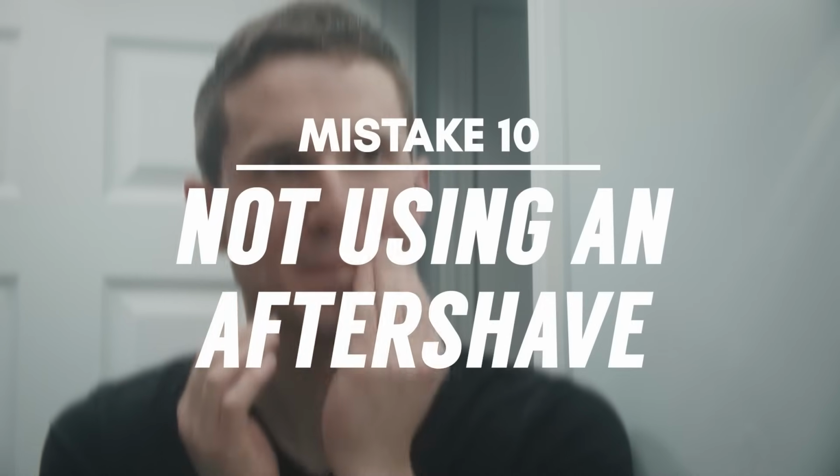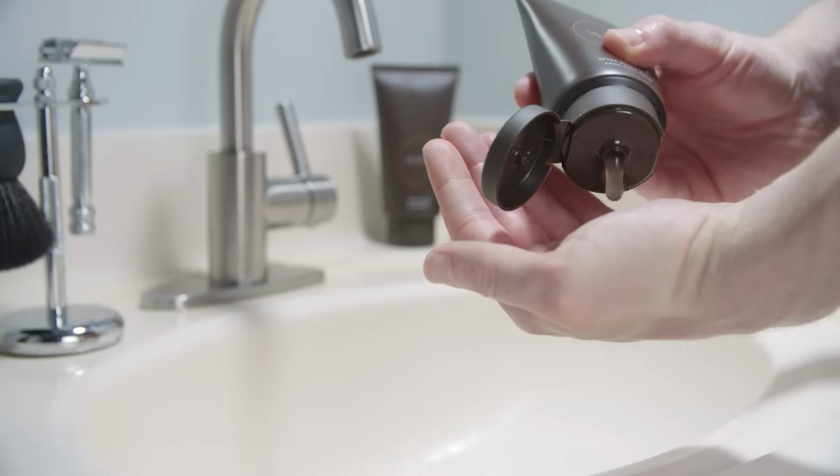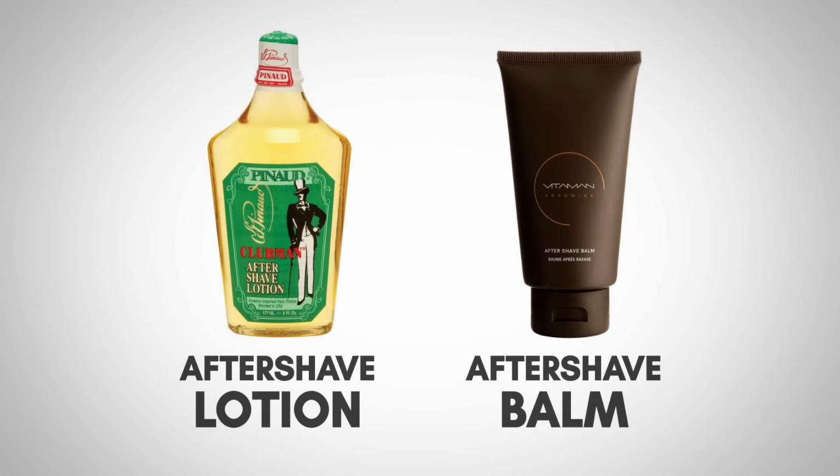Mistake number 10, skipping the aftershave. Even if you have great technique, you'll still get the odd nick or cut now and then. Using an aftershave is a great way to kill any bacteria and to refresh your skin. There are two main types of aftershave, the aftershave lotion and the aftershave balm.